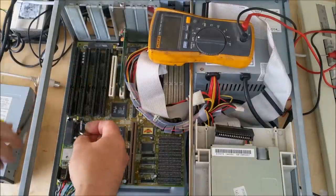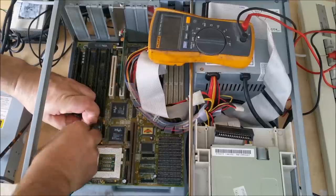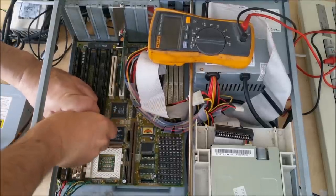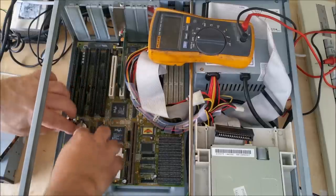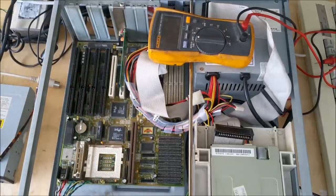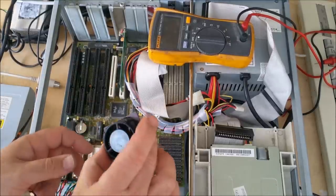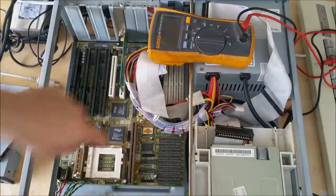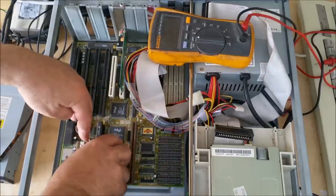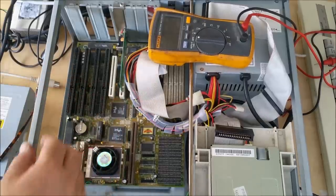Hang on, which way do these go? It goes upside down, doesn't it? Oh man. And that will allow the BIOS to retain its settings. I had this in the shed. It's a Pentium 133. I've checked the jumpers. We're at 2 × 66 MHz, so that should work. It's just a ZIF socket, zero insertion force.